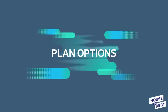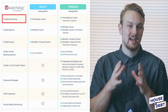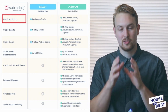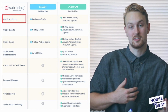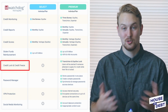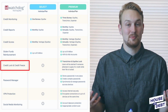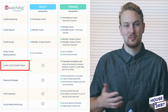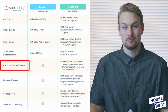Plan options. Let's discuss the difference between the Select and the Premium plan. The biggest differences are that you'll get credit monitoring at all 3 credit bureaus with the Premium plan, compared to credit monitoring with just Equifax on the Select. The Premium plan offers a credit locking feature which is super useful for protecting your credit file, like we explained earlier. It's just a shame they don't give that to you on the entry-level plan, unlike companies like Aura and Complete ID, who do that.